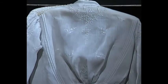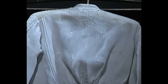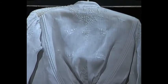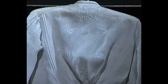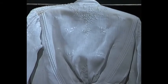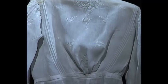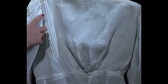You can see the daisies with the little eyelets in the middle, the stems, the leaves. Once again, lilies of the valley. And by the way, the fabric on this blouse is a linen, and it's sort of a medium weight linen, not a real thin linen. Another feature that I think is pretty are the tucks that go down each side in the back. They come down this way and then on the other side.